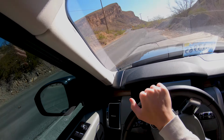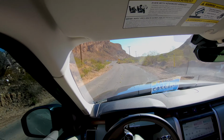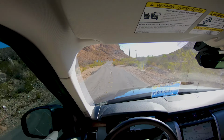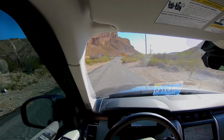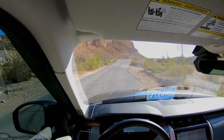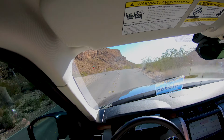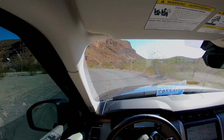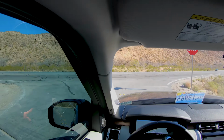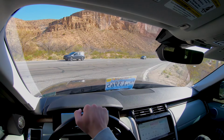Now, the fact that this makes only 254 horsepower means that it doesn't get that up top oomph that you want, but since it does have quite a bit of torque from that diesel engine, you do get an initial good go. And it's also good for towing. It can tow around, I believe, 7,000 pounds, which is enough to tow something like a boat in style. The steering is also nice and light, and with the air suspension, it handles the bumps pretty well.